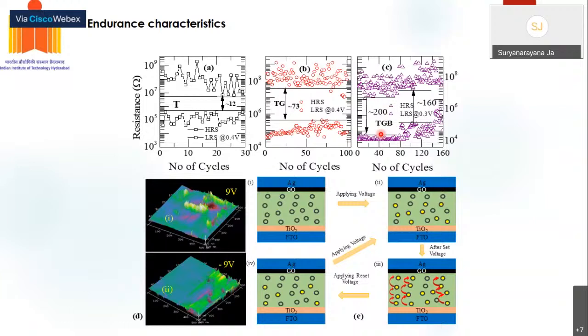So this is the kind of CAFM images that we have obtained. When you apply -9 volts, we could see conducting channels. When we apply +9 volts, we don't see much current. We do see zero current when we apply -9 volts. As I mentioned, this device exhibits bipolar resistive switching. At a negative voltage, it shows a low resistance state, and at a positive voltage, it shows a high resistance state.